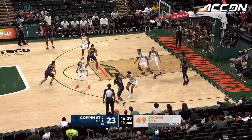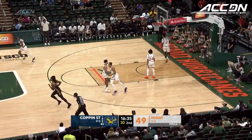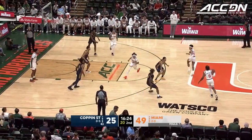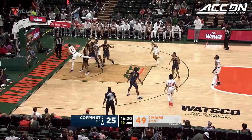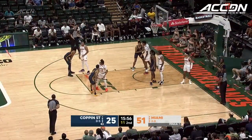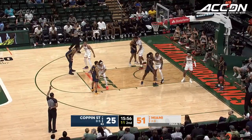Cameron Brown really quick with the basketball in his hands at the free throw line. Jump shot is good for Oduro. He's either back to the basket or mid-range in that high-low post, and now you see them dropping into a 2-3 zone. Let's see how Miami adjusts. Now Cleveland up and under with a left hand off the glass. A little kiss.